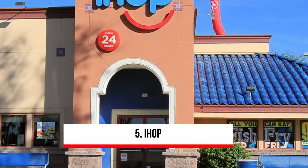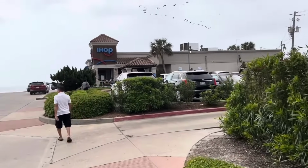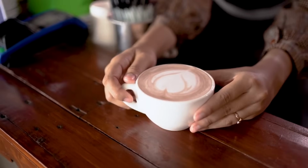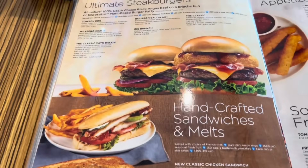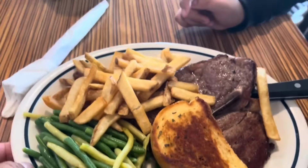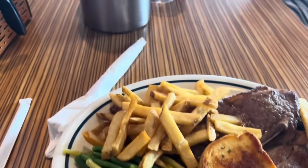5. IHOP. IHOP has always been about breakfast. Pancakes stacked high, syrup by the bottle, coffee refilled without asking. But as the menu expanded, steak found its way in, often next to eggs or inside a sandwich. And if you've ever ordered it thinking it would round out a hearty breakfast, you probably learned the hard way that it wasn't quite what you hoped for.